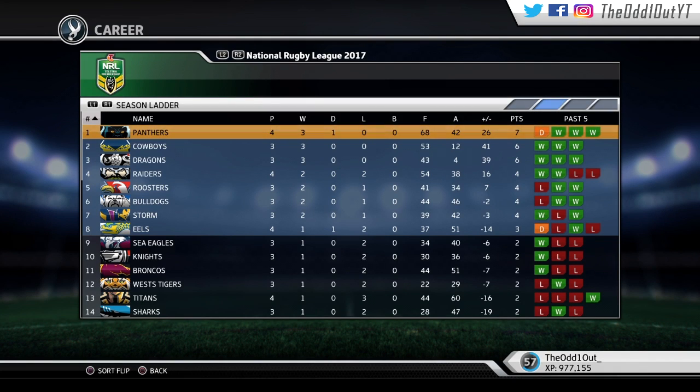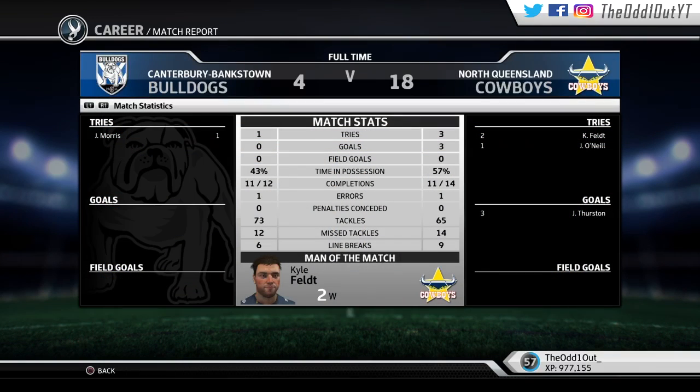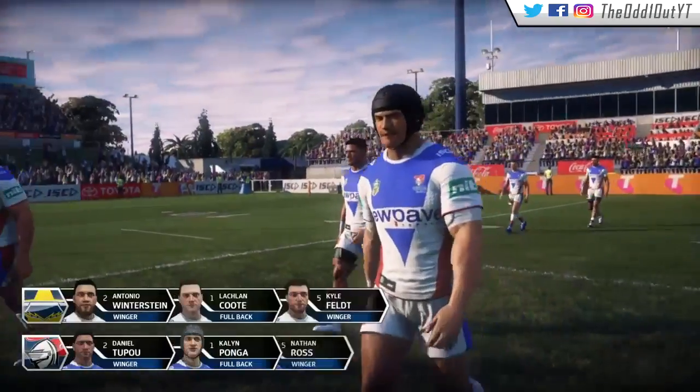Alright, so we're in round 4 here, and we have a tough task ahead of us. We'll be facing the North Queensland Cowboys, who are on a 3-game winning streak to start the season. In their most recent victory, they made light work of the Canterbury Bulldogs, beating them 18 points to 4.